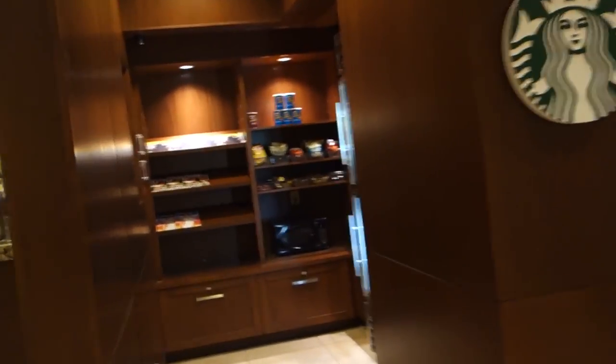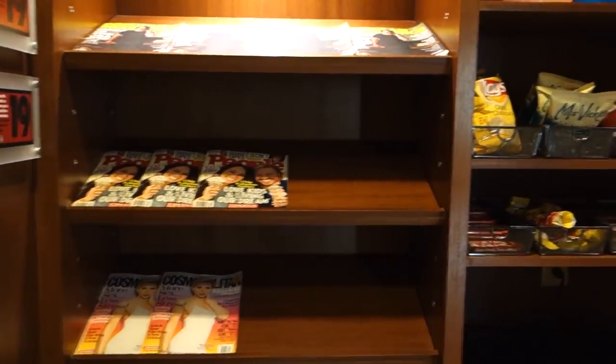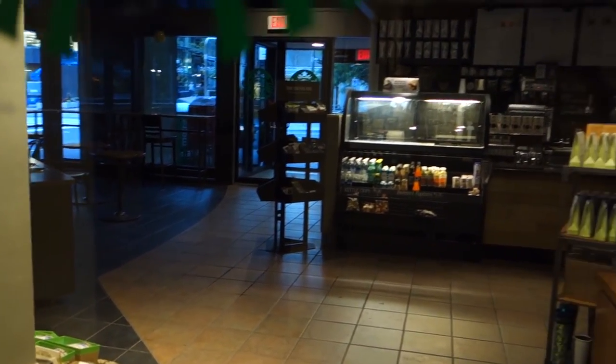And you have a little mini market here with some Gatorades and drinks, some desserts, some snacks, magazines. It's really about what there is here, and also there's a microwave here. And there are the two parking garage and conference center elevators. There are some bathrooms over here. And here is Starbucks, which is shut because of the time of day it is. So yeah, we got a look around most of the first floor.